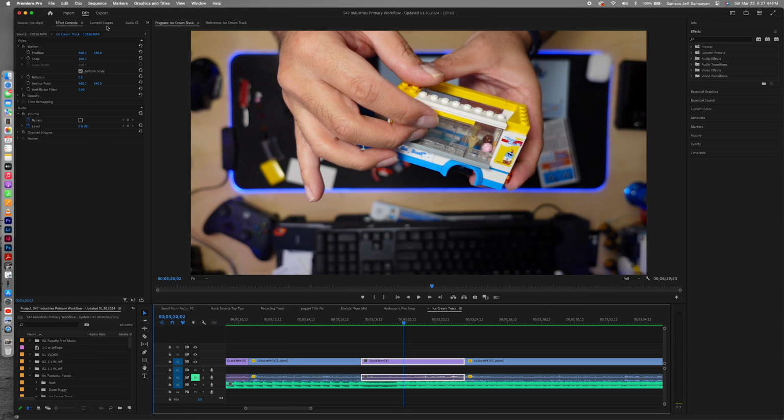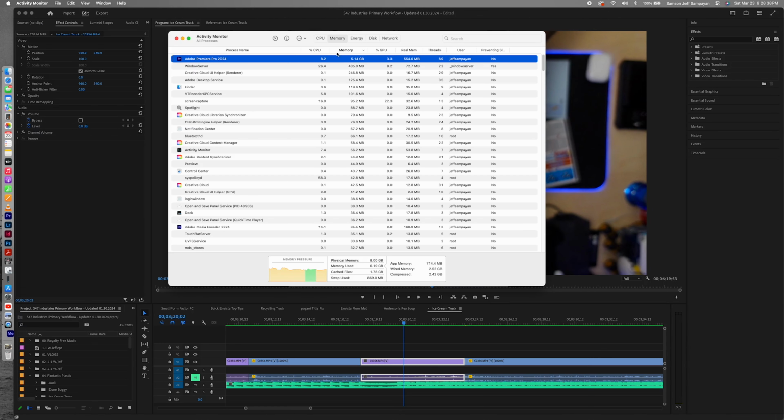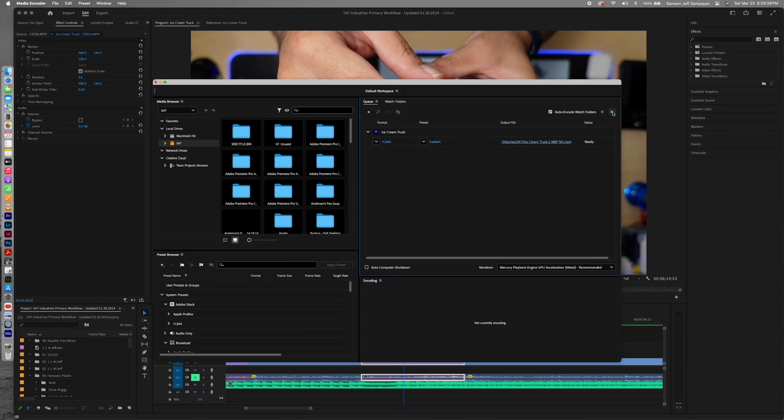Let's go ahead and export it. We're going to export via Media Encoder, so let's go ahead and send it to Media Encoder. Premiere Pro is using 5 gigabytes. We are hitting 861 megabytes of swap at the moment. I'm going to close Activity Monitor to free up some of those resources. I'm going to save it to the same SSD. I edit all my video off of one of these external SSDs just so I can swap it between Windows and Mac. So we shall see how it goes.